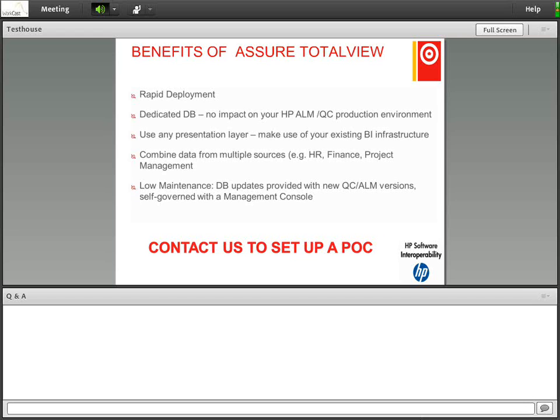You can use any presentation layer, so that's a great cost saver. You can make use of your existing BI infrastructure. If you have BO, Business Objects, or you have Cognos or SharePoint reporting services, you're free to use those. We bundle ClickView, and a lot of organizations do have that these days as well.